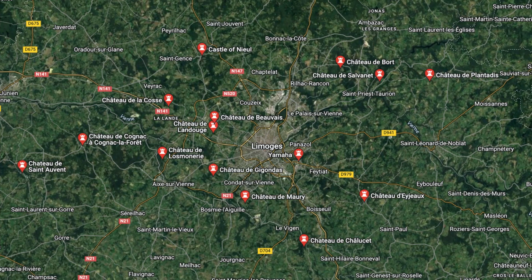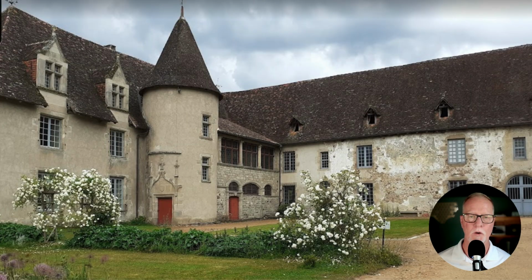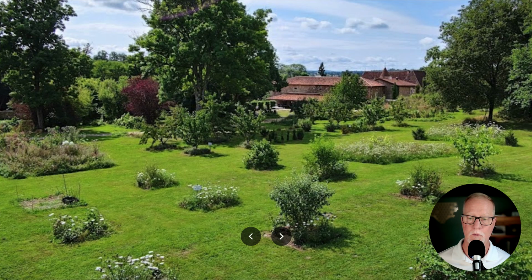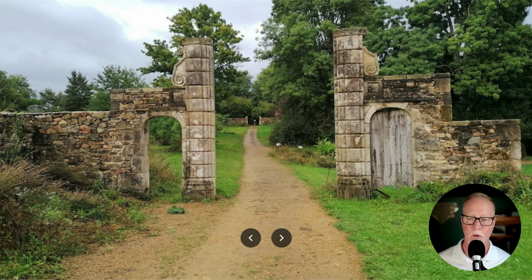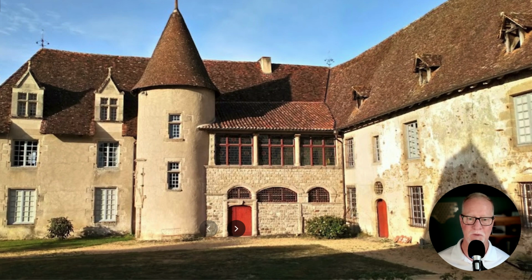And speaking of surroundings, the city of Limoges is surrounded by castles. I'll show you a few pictures from the Château de los Monneries, which is right along the banks of the Vienne River. You probably would need to rent a car to get out to this, but just imagine all the day trips you could do to all these castles surrounding the city. It looks like there are some beautiful gardens to explore, as well as historic grounds. It also looks like they host events here. Imagine having a family reunion in a castle next to a river in France.